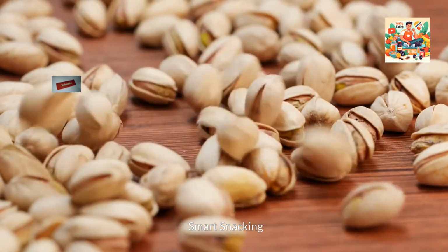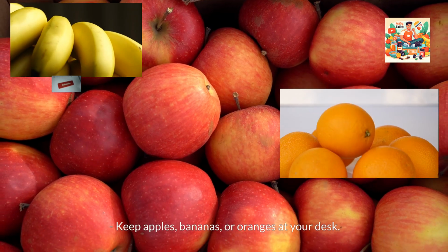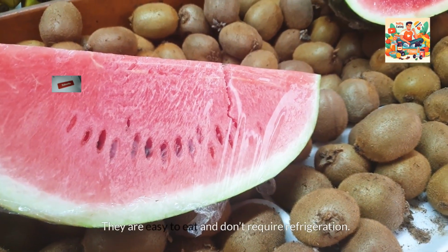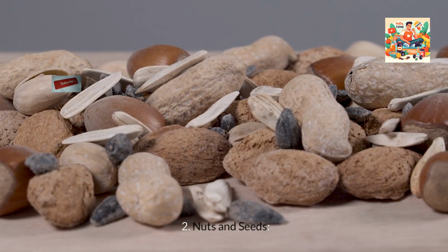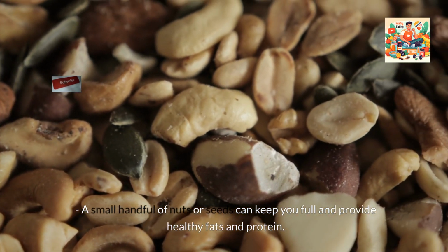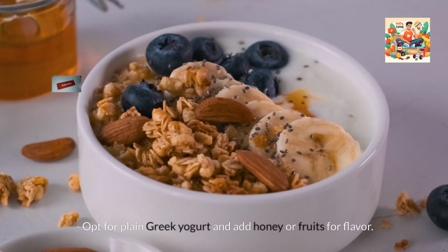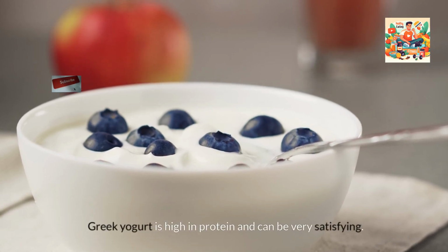Smart snacking. 1. Fresh fruits. Keep apples, bananas, or oranges at your desk. They are easy to eat and don't require refrigeration. 2. Nuts and seeds. A small handful of nuts or seeds can keep you full and provide healthy fats and protein. 3. Yogurt. Opt for plain Greek yogurt and add honey or fruits for flavor. Greek yogurt is high in protein and can be very satisfying.